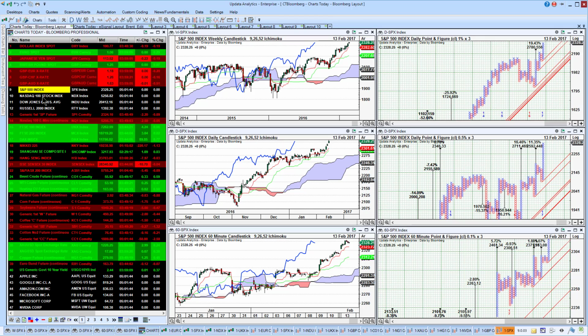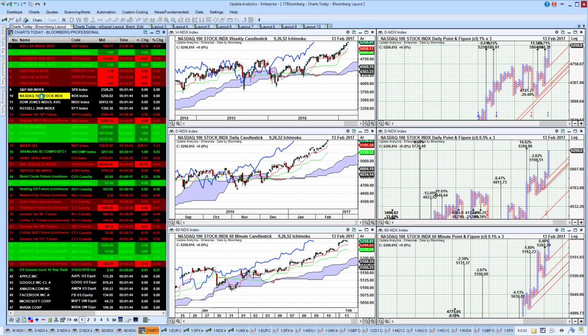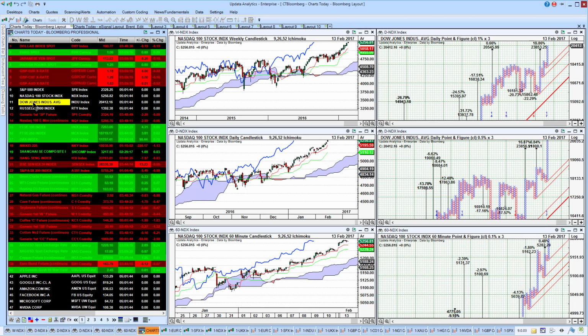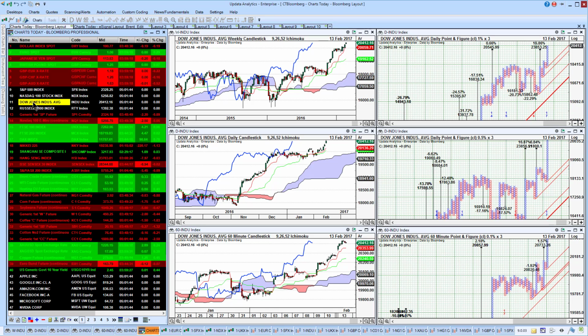So, US stock market looking pretty bullish. Nasdaq also looking pretty bullish. The 1-minute charts is where any new bearishness is going to show up. Taking a look at the Dow Jones, well above the 20,000 level now, 20,400. We really are waving goodbye to the sub 20,000 level. Just breaking and running now.